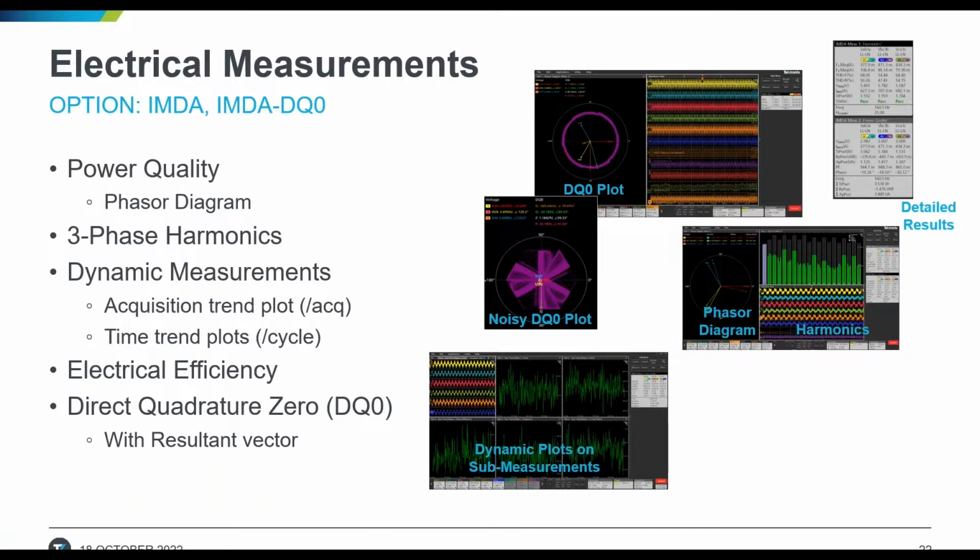The DQ0 with rotor angle gives a good indication of the motor system efficiency. The results can be used to interpret the V reference from the space vector modulation, and the field weakening visualization is possible along with the phasor diagram by minimizing the D vector and looking at achieving higher speeds with the same flux. So a lot of this debugging can be done using this measurement. So you can see one can leverage various electrical measurements to debug their inverter designs.